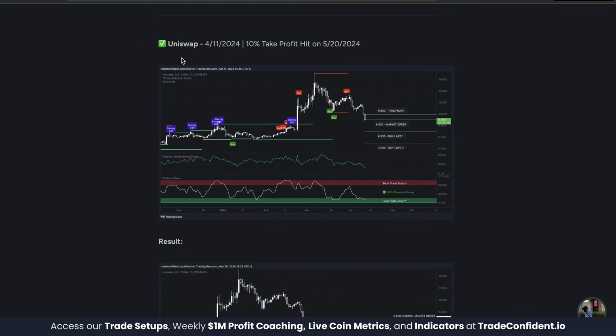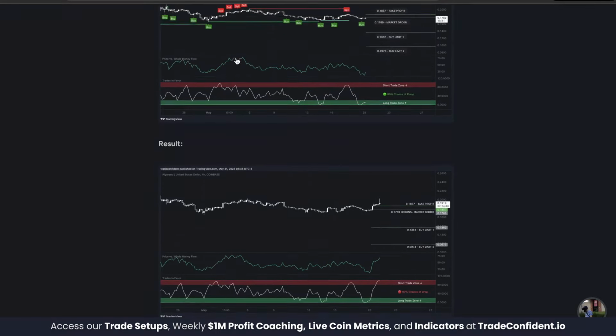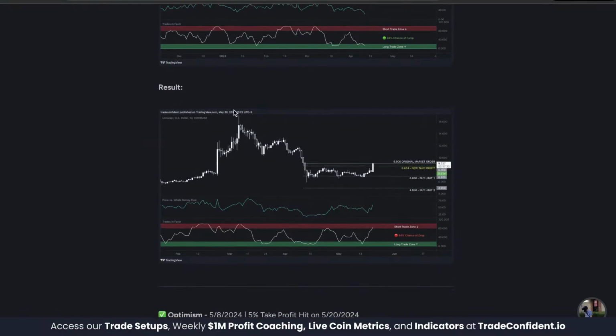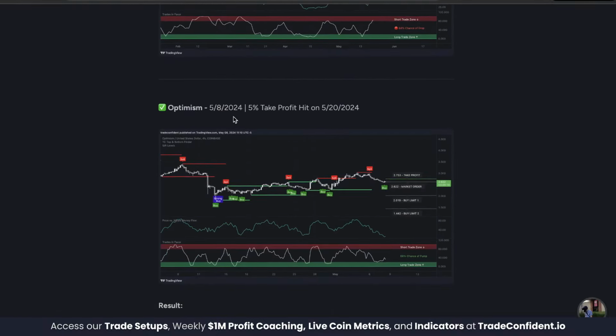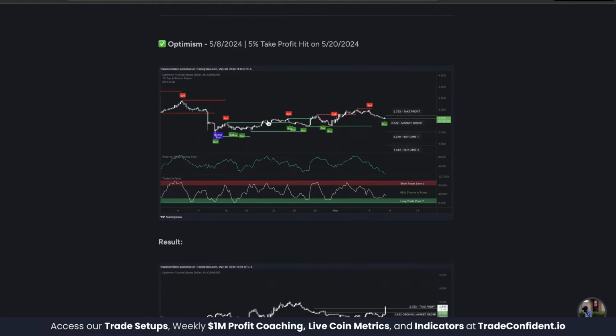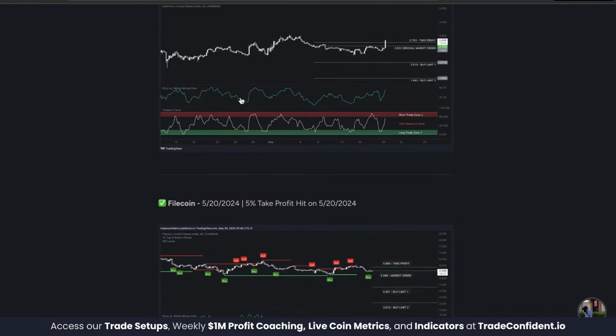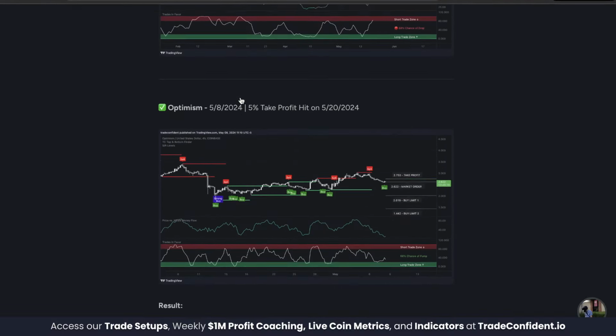Now, in the last 24 hours, we won the Uniswap trade. We won an Algorand trade. I'm not going to cover this one today. It was a 5% take profit that actually hit within the same 24 hours it was called. Previously, within that same day, we also won an Optimism trade for 5%, and a Filecoin trade for 5%. Both of these I covered in yesterday's trade analysis video.